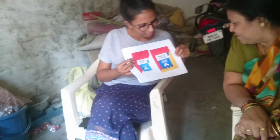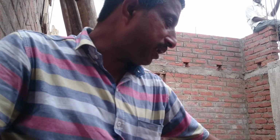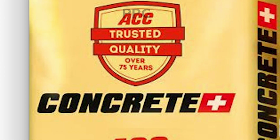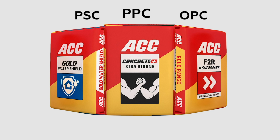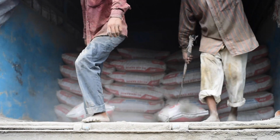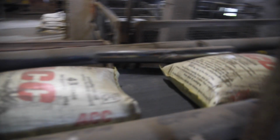We redesigned the way customers navigated the retail store by creating visual elements that could be instantly understood by local labor and contractors. We created a benefit-based architecture that demystified the PSC, PPC, OPC as quick setting, water-resistant, longer-lasting, and so on. We prototyped the design of the metal hooks used by workers to lift the cement bags so as to reduce spillage. We also recommended changes to filling line processes to ensure bags burst less.